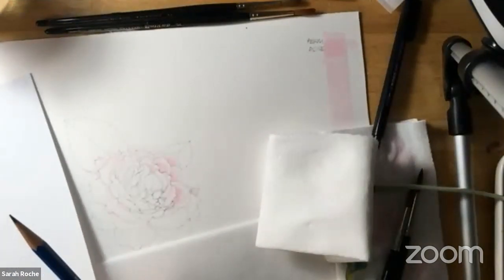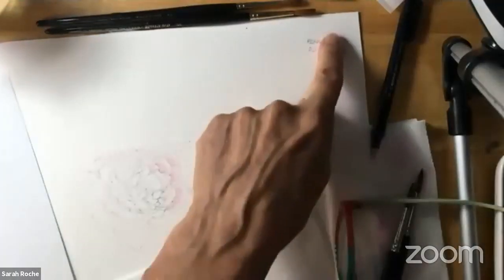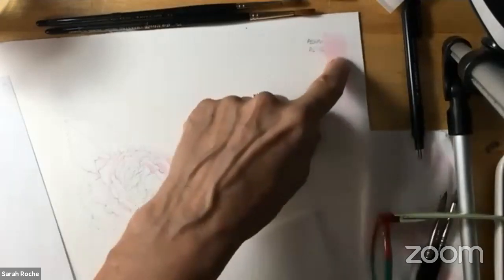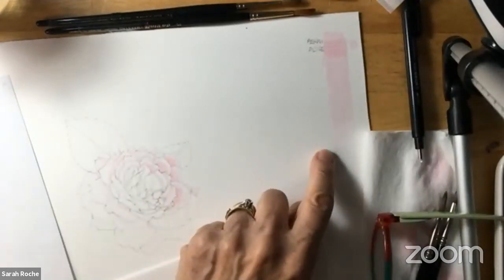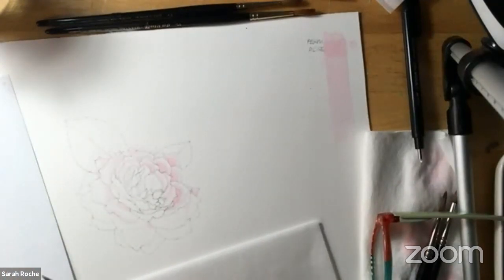It's called my Tonal Study, and I think it's really key because it means I know what my colors are. You can see I keep a good record of my colors, and in my very technical speech, I call that my splodging strip. If I've got my Tonal Study and I have good photographs, then I should be able to do my painting.